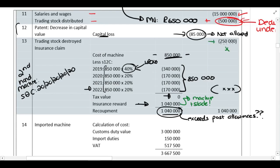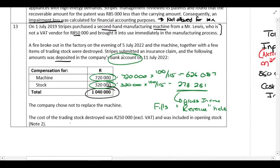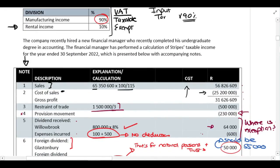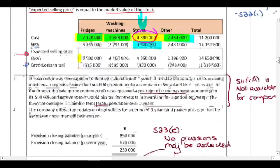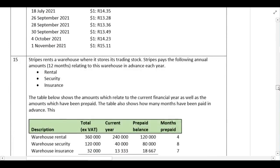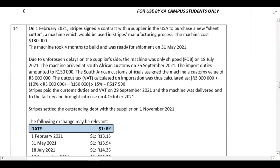So there should be an amount included here. They've got this 250,000 rands as a deduction there. Now what is that 250,000? As they tell us, it is the cost of the trading stock that was destroyed and it was included in opening stock. So that's again wrong. That 250,000 rands there is wrong. It's already deducted, because it was deducted in note number 2 when they did this calculation of cost of sales. It was deducted here under opening inventory. So you can see that's a mistake. Then note number 14. Okay, quite a lot of things happening here.